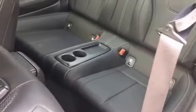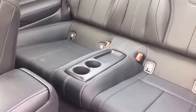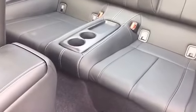But it is a very solid car. With the back seats, not much room. Back seats are pretty deep. Yeah, 3 dead bodies.